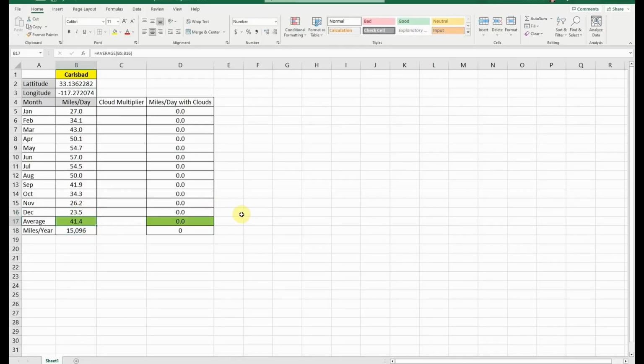The cell at the bottom of the table calculates the average miles per day across the 12 months. The next cell below that calculates the miles per year by taking the average miles per day in the cell above and multiplying it by 365. As you can see for Carlsbad, this works out to be an average of over 41 miles per day and over 15,000 miles per year. But we're not done yet.